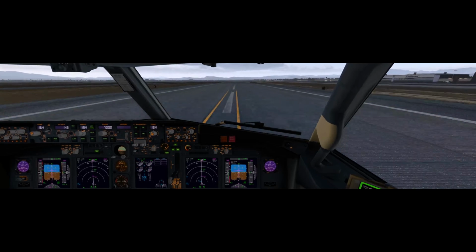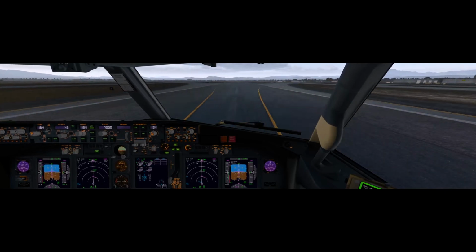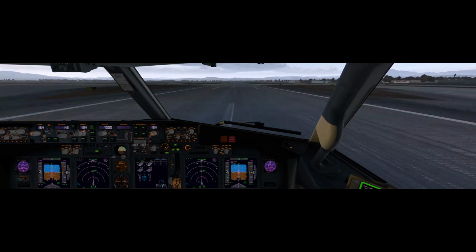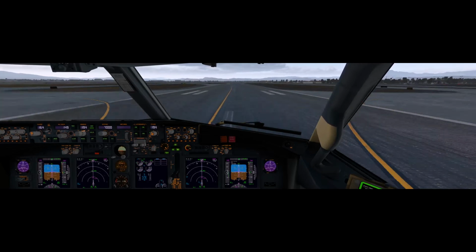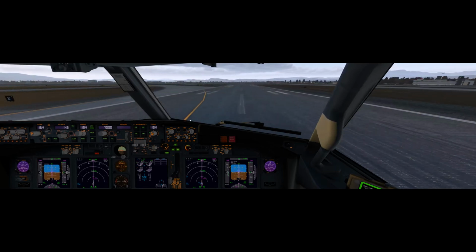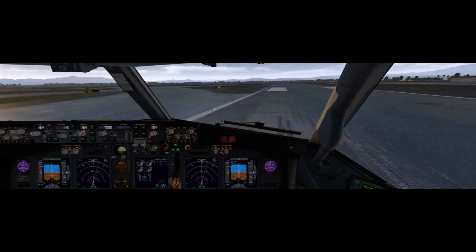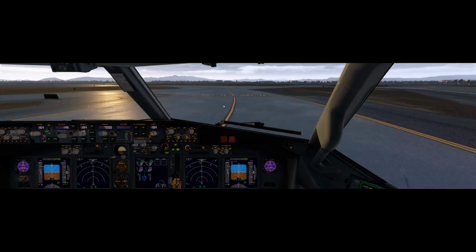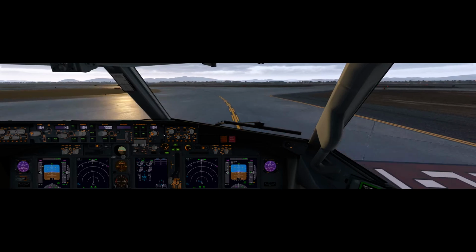Speed brake up. Two reversers at 52%. Plenty of runway anyway. 80 knots. Checked. Manual braking, auto brake disarm, 60 knots, reverse out, and vacating to the left. At Yankee. Welcome to Vegas. 56 minutes flight time.